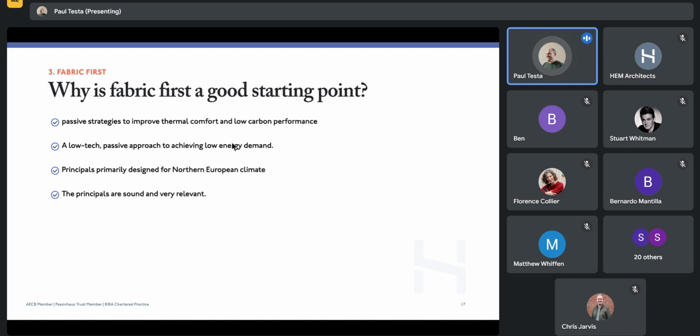And why is Fabric First a good starting point? These are passive strategies to improve thermal comfort and low carbon. They don't require any energy input once they've been implemented. They're low tech, and they should help us deliver low energy demand. The ones I've just talked about are primarily designed for a Northern European climate, although they have their uses outside of that zone.